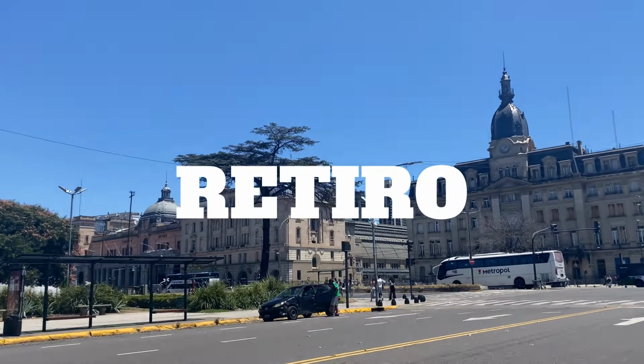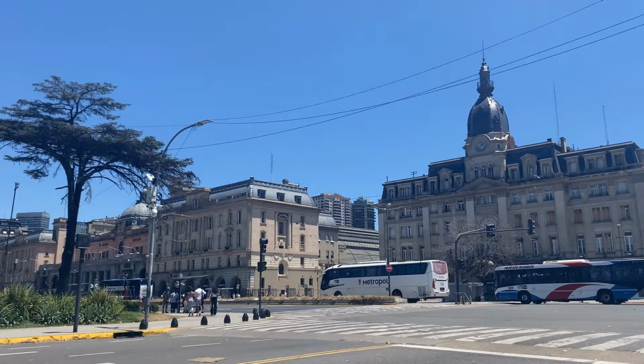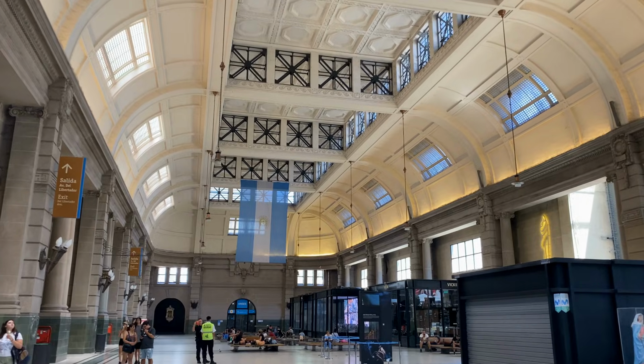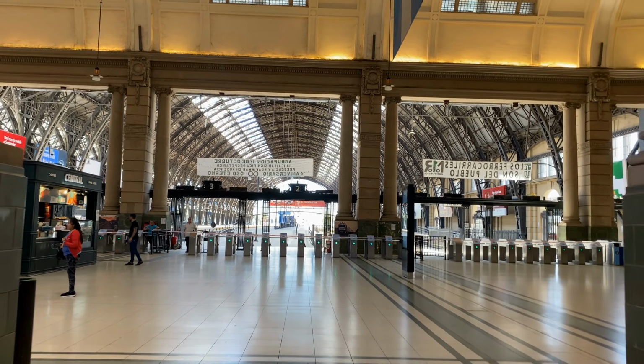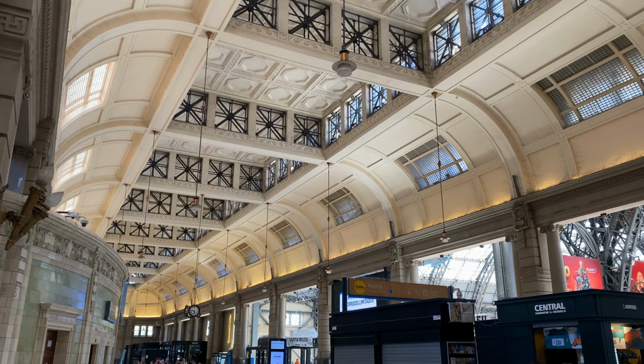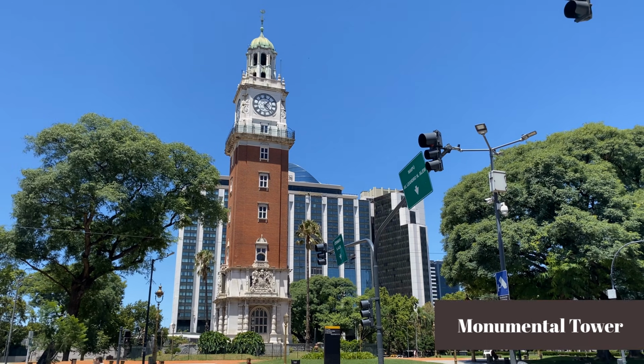Next to Recoleta you will find Retiro, which is also supposed to be an upscale neighborhood, but going there and seeing it, I would say 40% is still the upscale where the fancy hotels are, and then a big part is the train station area. The train station is lovely itself to visit. It reminded me of the UK. It's a really lovely train station, and outside you will find the monumental clock tower, which was actually gifted to Buenos Aires by the British community.